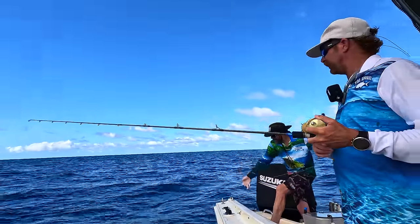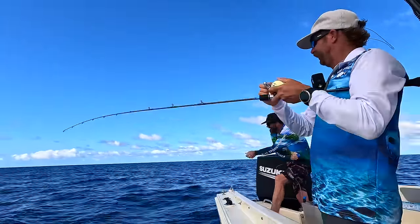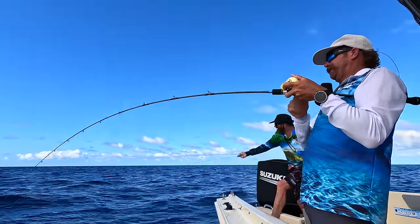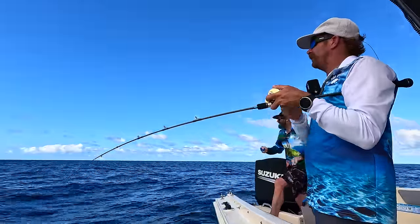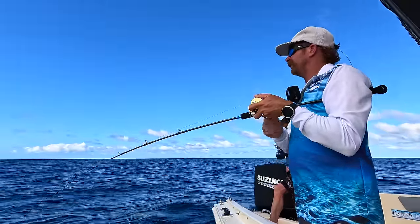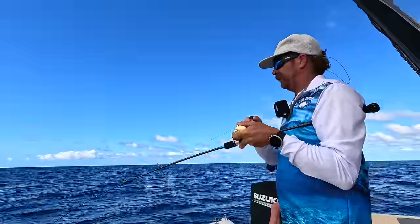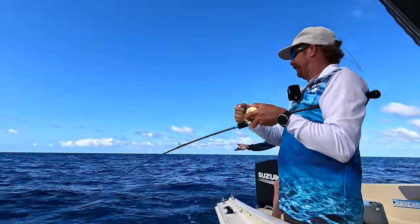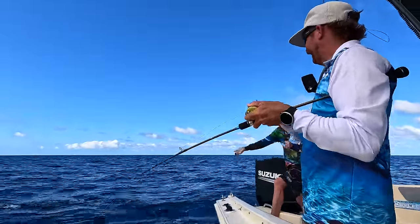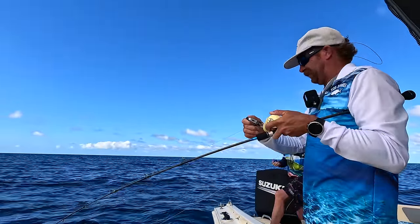You had some line out, didn't you? Yeah. Wait for him to... Oh, is it another shark? Is it a cobia? No, it's a cobia. Oh, yeah, cool. Cobia on the hand line, Dad. That's awesome. They're good eating too, eh? Yeah, not too bad.